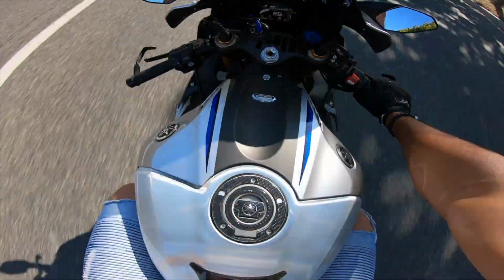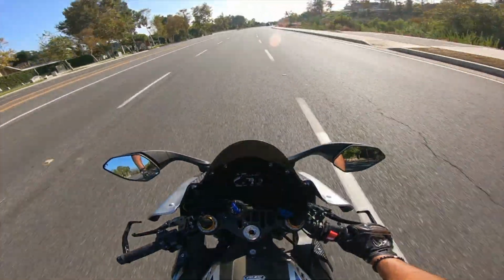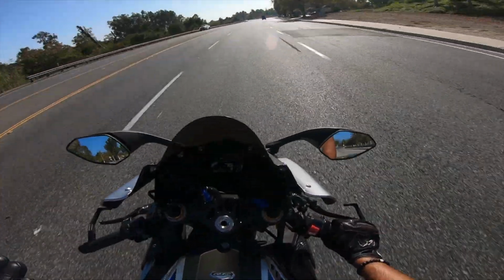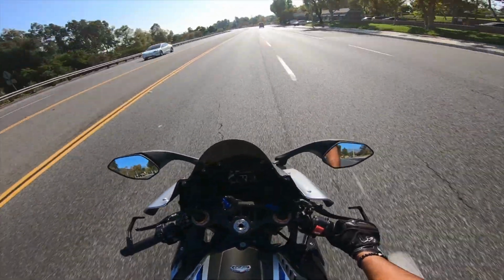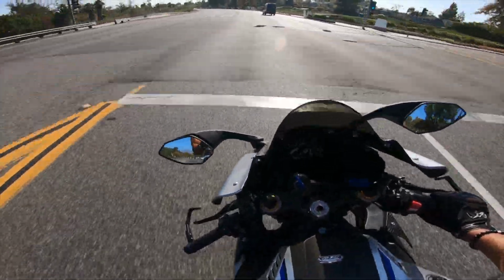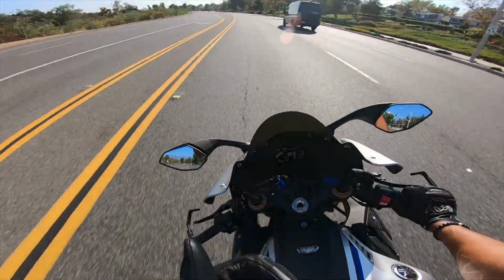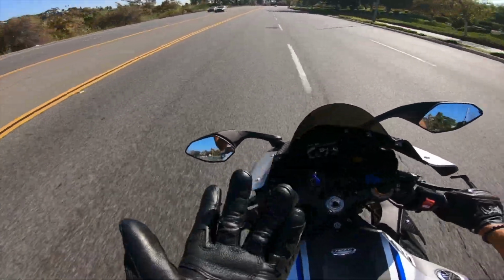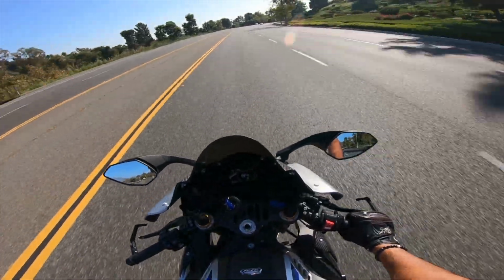So yeah, I was talking about pretty much why I chose this bike, and therefore the review is pretty much why I ended up with this bike. And as I told you guys, it's mainly because of the way it sounds and the way it looks. I'm not gonna lie, that was kind of the selling point why I chose this over a ZX-10.